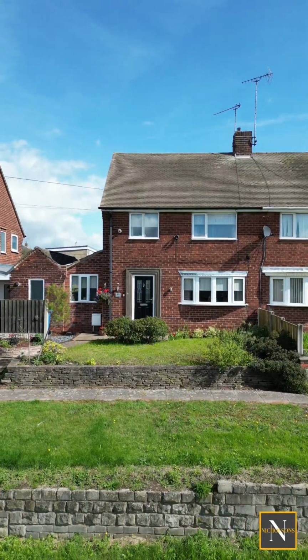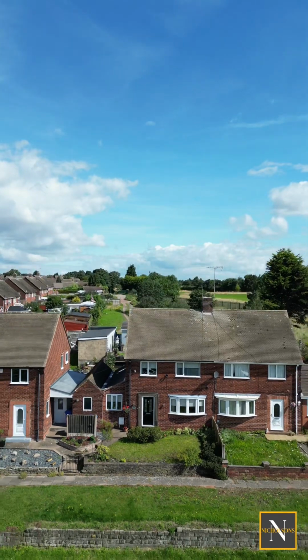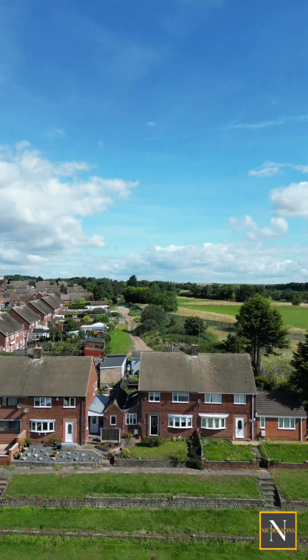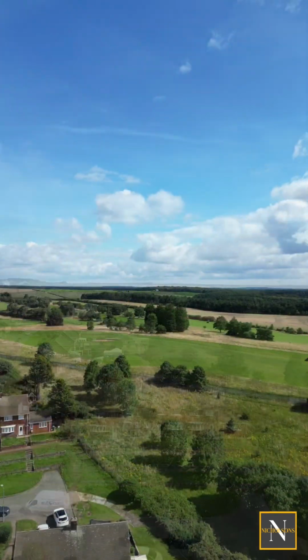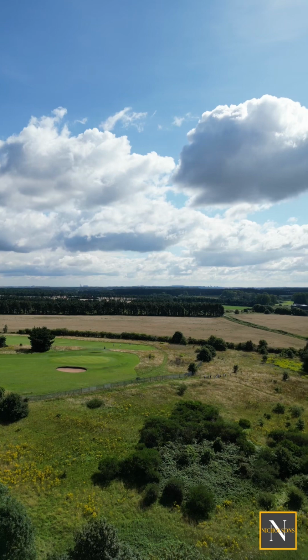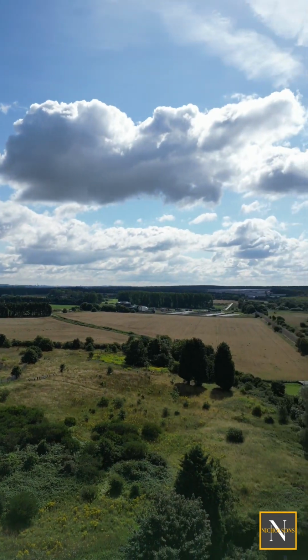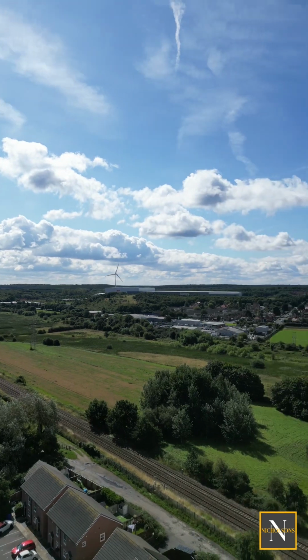It's situated in a very much sought after location of Kilton in Worksop. It's within walking distance of all the local shops, school and amenities. It's a stone's throw away from Worksop Town Centre and Worksop Bypass, which takes you onto the A1 and M1 motorway links, so it's fantastic for commuting.